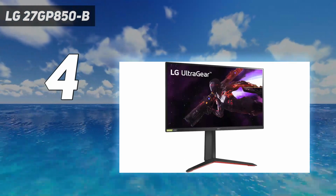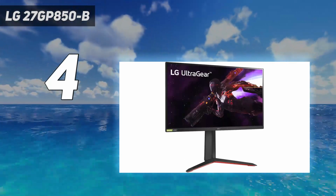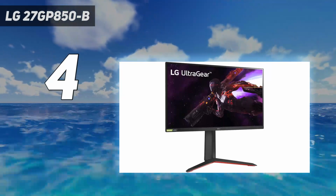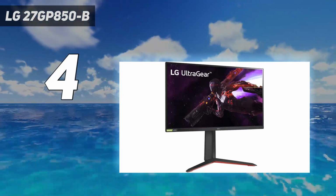Luckily, both variants have FreeSync VRR support and G-Sync compatibility to reduce screen tearing. Like most gaming monitors, it also has some extra features to give you a competitive advantage, like a black stabilizer and virtual crosshairs that your game's anti-cheat tool won't detect. At number 3.